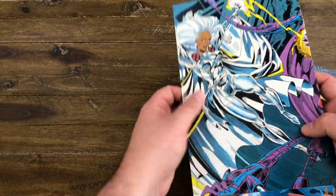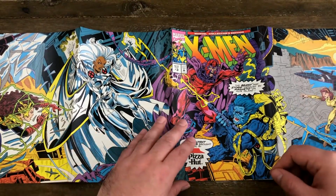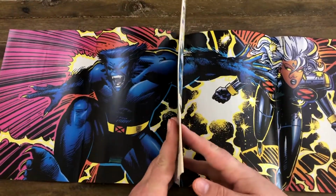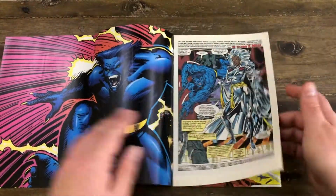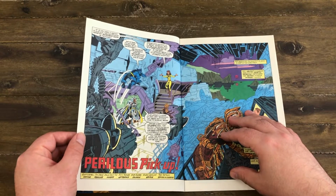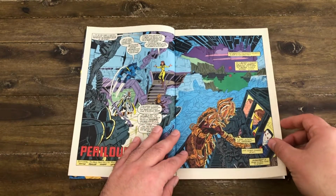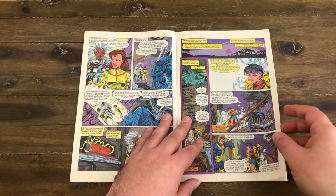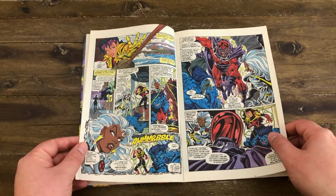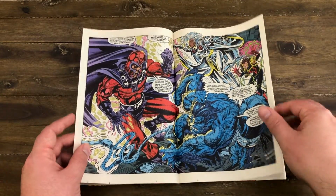There she is. Let's fold this out. So I really do like these covers. And then, of course, the insides, there's Storm and Beast. So the writer, again, Scott Lobdell, but this time the penciler is Jim Craig. And honestly, I think the pencilers do a really good job of maintaining a streamlined look. So only keen-eyed observers, I think, would know that there was a different artist on each book.